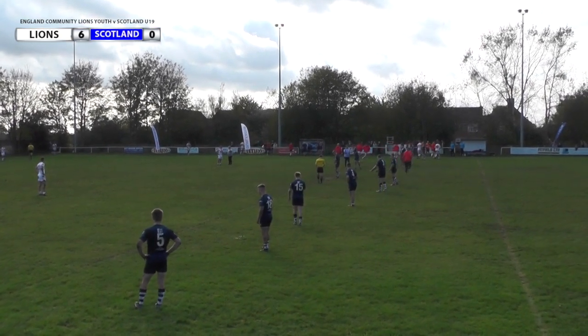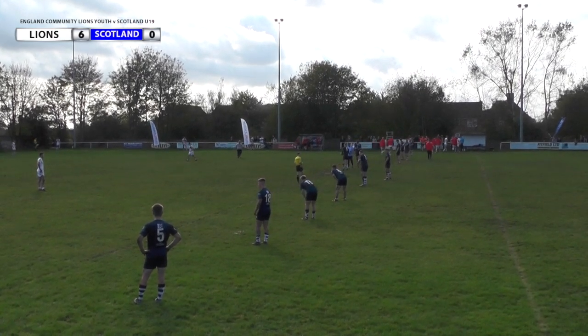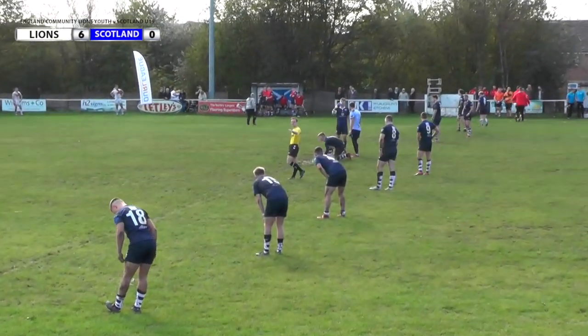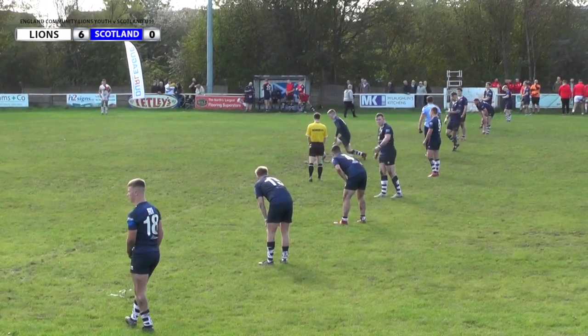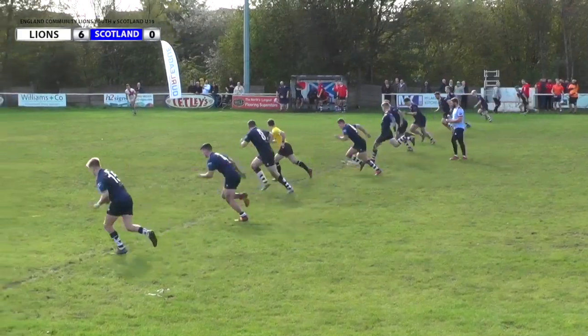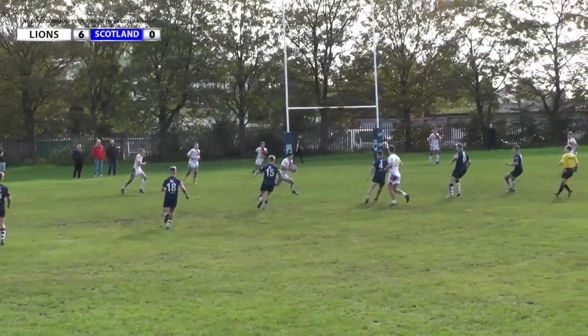Welcome back to second half coverage here on the Our League app. It's England Community Lions under 18s taking on Scotland under 19s. And we've seen a really close, tight first half with England just edging it by 6-0. I'm Dave Parkinson, delighted to be joined alongside me in commentary for this second half, and none other than Richard Owen, the Community Lions head coach, just about to head off to New Zealand. Glad to have your company, Richard.